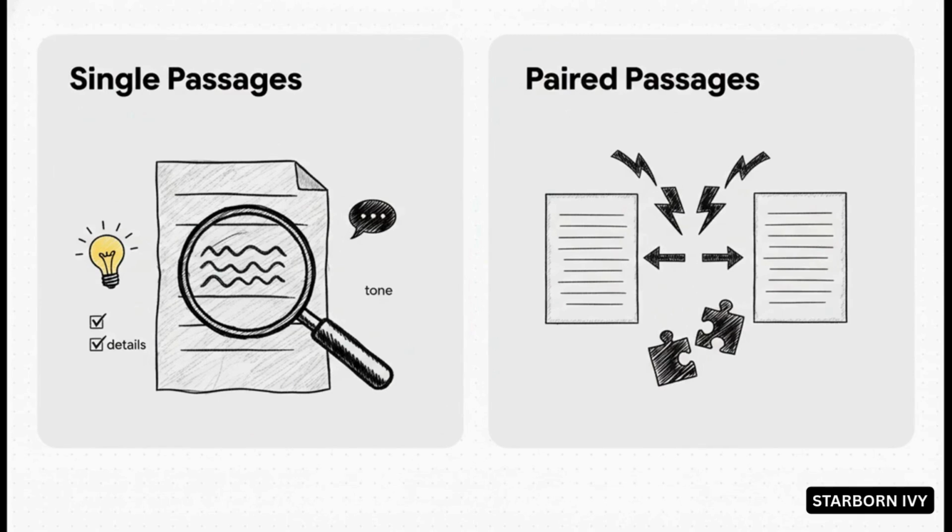With a single passage, it's like you're just listening to one person make their case. You're focused on their main idea, their tone, all the details. But with paired passages, now it's a conversation. Your job is to figure out the relationship between these 2 voices. Where are they on the same page? Where do they totally disagree? How do their ideas connect?